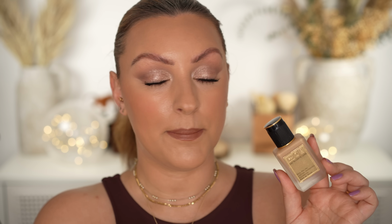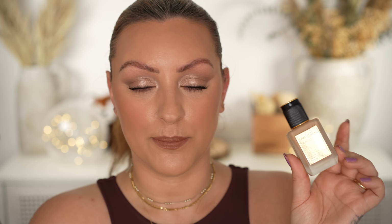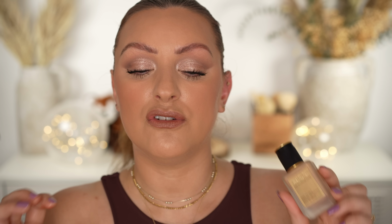Very flattering, perfect for mature skin, wears really nicely. One of the best shade/undertone ranges on the market. It's pricey. So again, 30% off is appreciated because it's delightful. The bottle is stunning. The undertones are so natural and understated that they are just really, really workable.